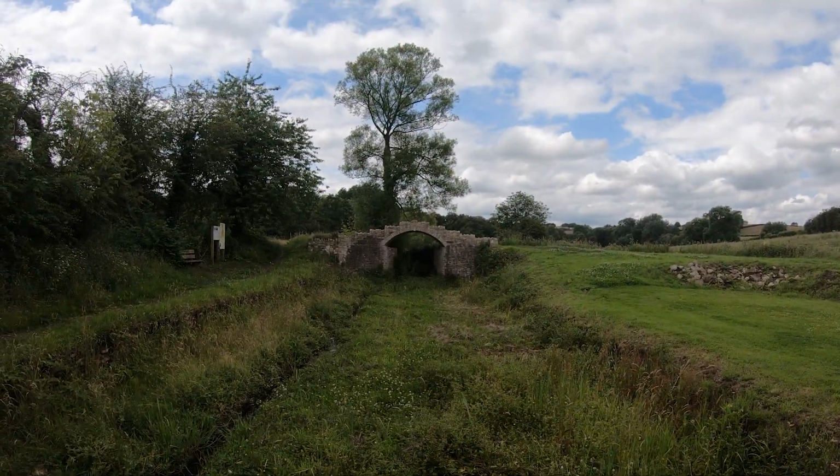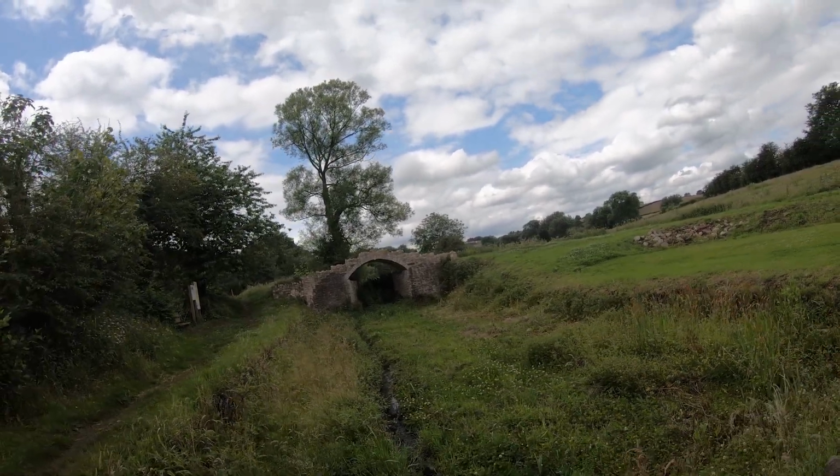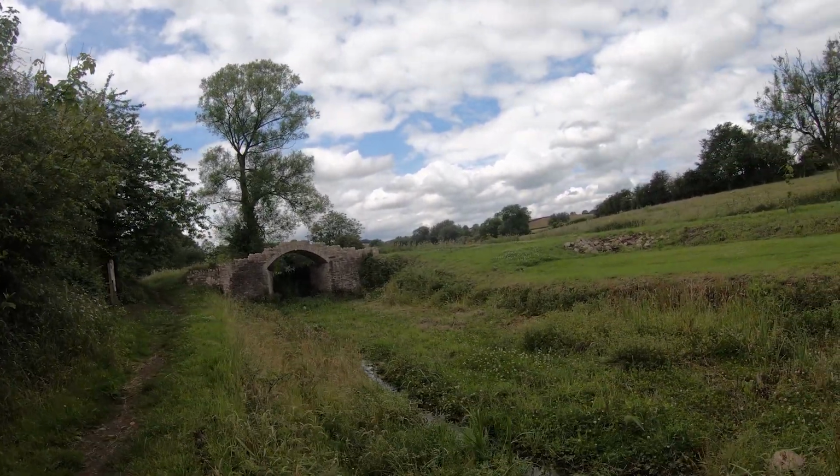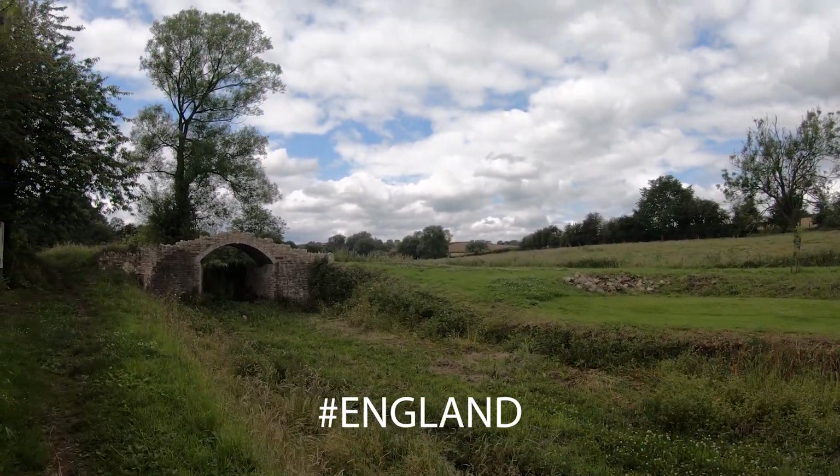Okay, so this area of Timsbury Basin is actually really good. They've done a lot of restoration work here. This area here, I'll show you. This was one of the largest dry docks on a canal system in Great Britain. There's been a lot of restoration work.